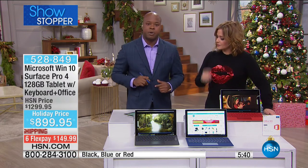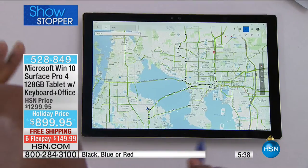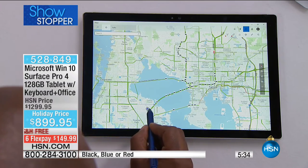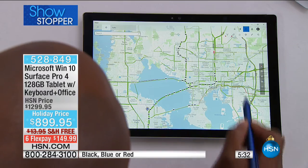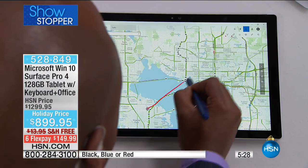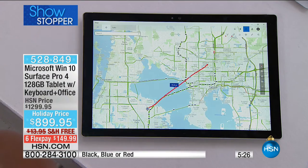I want to show you another demo with the pen. This is on the Bing Maps app, okay? So imagine we were here at HSN. This is the blue dot where we are right now. And I want to go over here to, let's go to the America's Garden Estate. I'm just going to draw a straight line to it. And guess what it's going to give me? It's going to give me the distance, 15.3 miles away. Okay, that's how far it is from here.